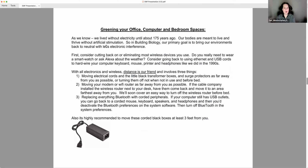Okay, so now we're going to go into greening our office, computer, and bedrooms. So as we know, we lived with electricity until about 175 years ago. Our bodies are used to and meant to live without artificial stimulation. So our goal is to bring our environments back to neutral with less electronic interference.